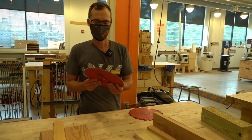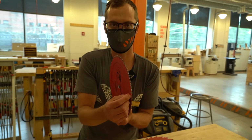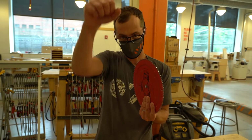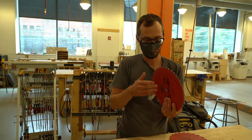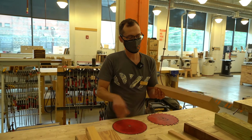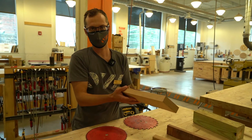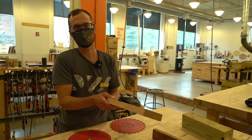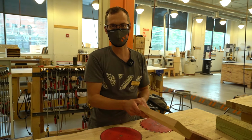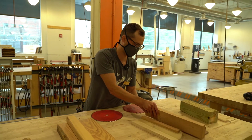cut. But also, the more teeth that you have, the more friction you generate when you're pushing a piece of material through the blade or pulling a blade through the material. That means, especially on hardwood, it's susceptible to burning along the edge, which makes an ugly mark that you have to sand off and can overheat the saw. So when we get over to the table saw, I'll walk you through some techniques to make sure that you're not pushing the equipment too hard.